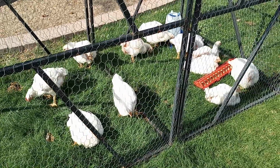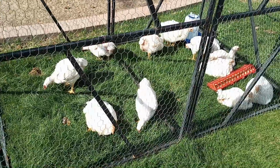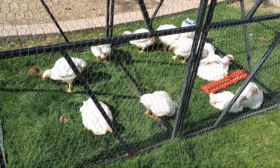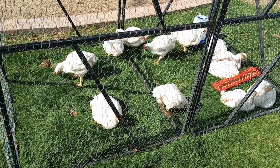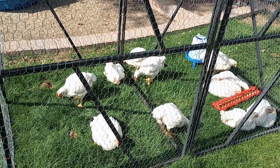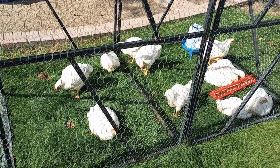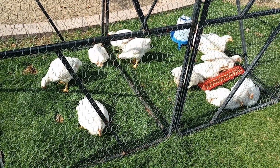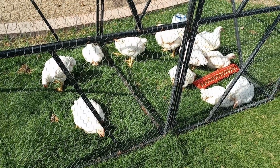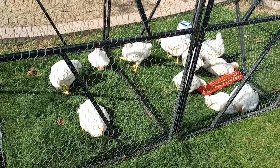And no, this isn't all of them. We can't fit them all in this chicken tractor. So we just grab the ones that we can, throw them in here, and then the other ones are left in the coop. But they take turns, and for the most part, they all get a chance on the grass.